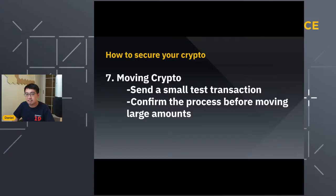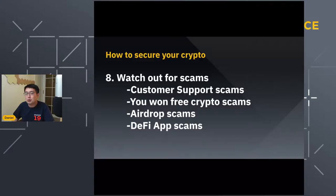And here's the risk. Number eight, watch out for scams. There's customer support scams. There's people who pretend to be Binance representatives. There's people who say you want free crypto. There's airdrop scams, there's DeFi app scams, and there are a lot of ways for people to compromise your account and take your funds. Someone's going to go over that in greater detail later, so we're going to move forward.